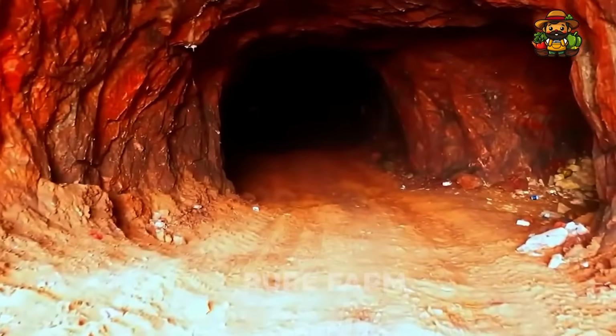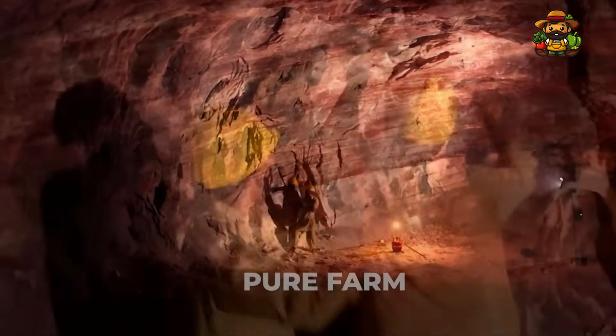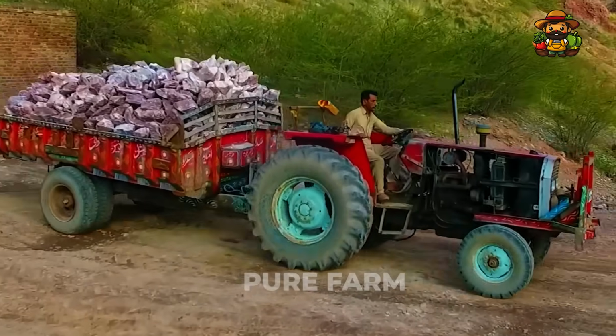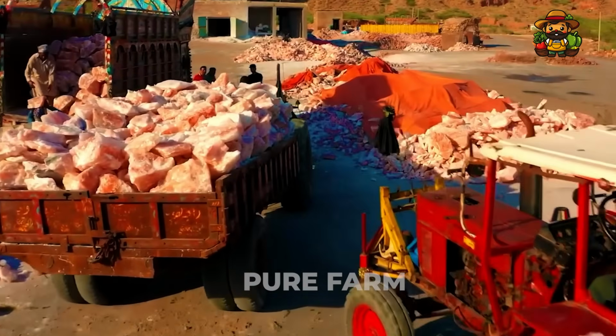Workers in Khewra rely on time-honored techniques, chiseling away at the massive salt walls with hand tools and basic machinery. This meticulous approach ensures that the natural structure and mineral integrity of the salt remain unaltered. Once harvested, these hefty salt rocks are transported out of the mines, where they begin their long journey to the United States.